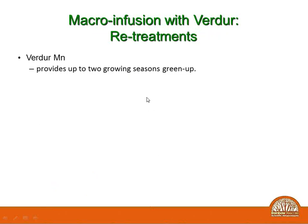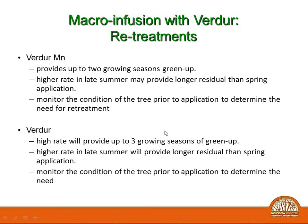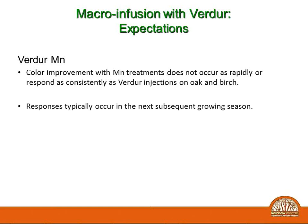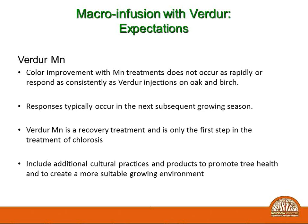You're going to have to do the manganese treatment every 2 years, and the same thing with Verdur, but you may get up to 3 years of green up with one application. I would definitely come back and monitor the next year, just to make sure that you're getting the proper dosage. One drawback to manganese: you're not going to see the color improvement nearly as quickly as treating with iron, and it may take one full season to see the results of that treatment.